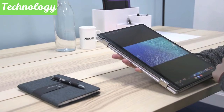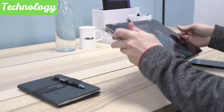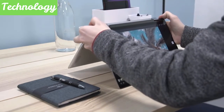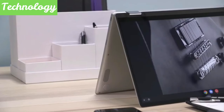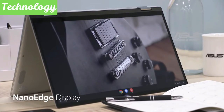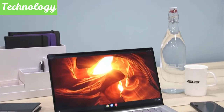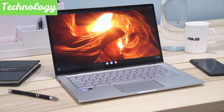Designed to give you a near borderless experience, Asus have taken extra care to design the C434's display. Complete with ultra-slim bezels measuring just 5mm thin on the sides, the C434's 14-inch Full HD NanoEdge display gives you an amazing 87% screen-to-body ratio. Coupled with its 100% sRGB range and the 178-degree wide viewing technology, the C434's crisp and clear display is perfect for beautiful visuals.